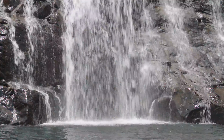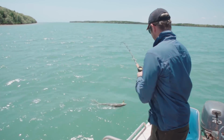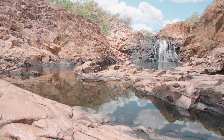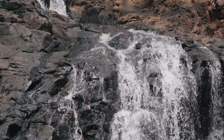You've got your own private waterfall, beautiful clear water in these rock holes to go swimming in. This is pretty good. I love the top end for this stuff. One day you can be out there catching fish, and the next be somewhere like this. I spent the next couple of hours rock hopping over orange stones, the temperature of the sunny side of Mercury, and into water that was so cold you had to brace against it.